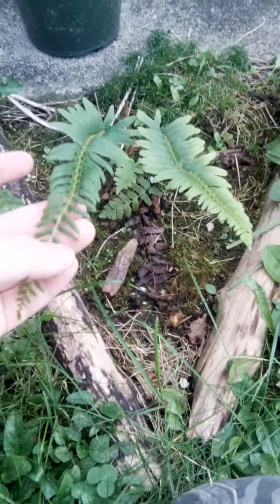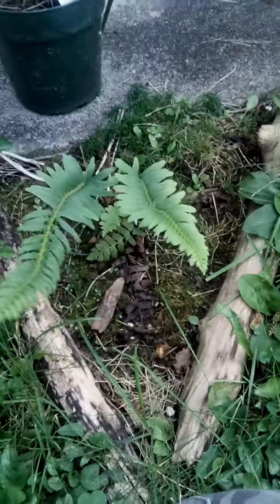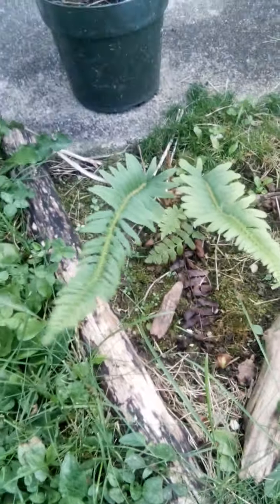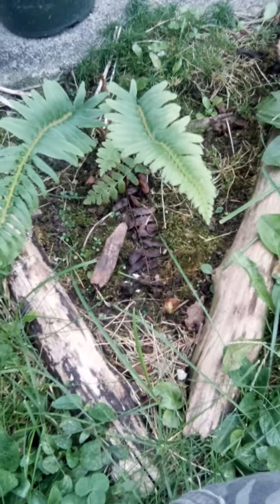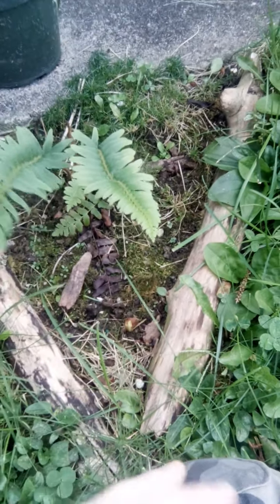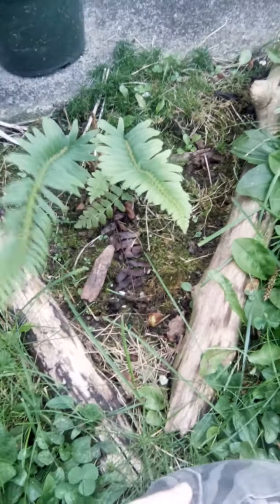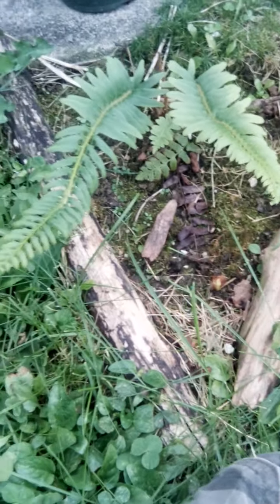But the cool thing about these native ferns, especially the Christmas ferns, and this is what I like about them, is when frost hits and everything else starts dying, these guys will still keep looking green. That's really what I like about these native Christmas ferns, is not only will they continue to be green, but they'll continue to be green until December. And that's why they're called Christmas ferns, because they literally stay green until that time, and then they'll actually start to die back. And they're very easy to care for.